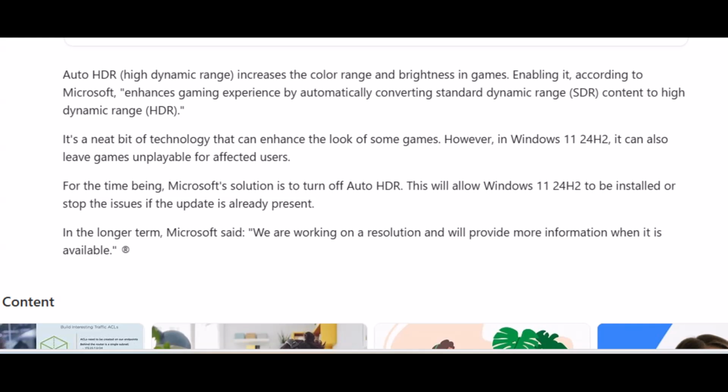Auto HDR, which stands for High Dynamic Range, increases the color range and brightness in games, enabling it to, according to Microsoft, quote, enhance gaming experiences by automatically converting standard dynamic range or SDR content to high dynamic range or HDR. It's a neat bit of technology that enhances the look of some games. However, in Windows 11 24H2, which is of course the version of Windows as I mentioned earlier, it can also leave games unplayable for affected users.